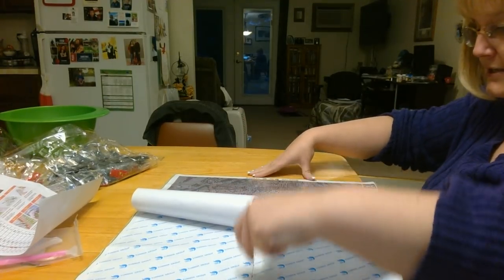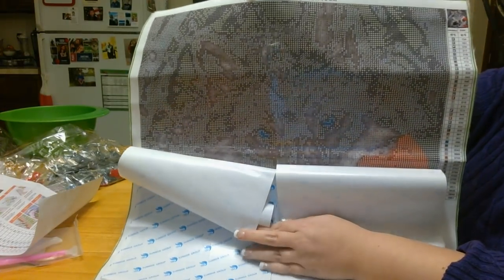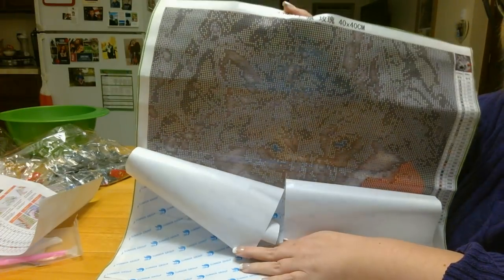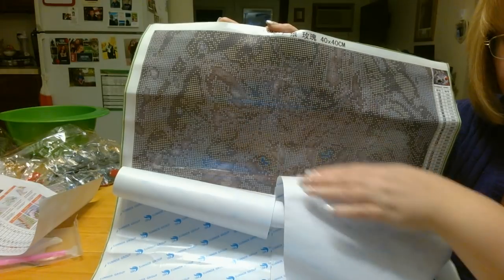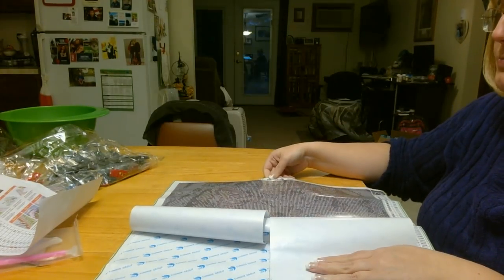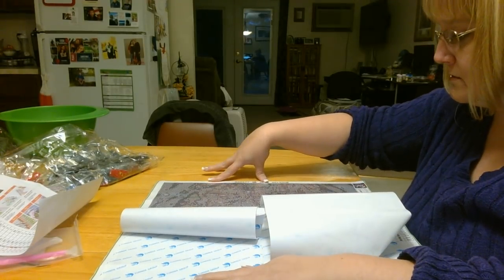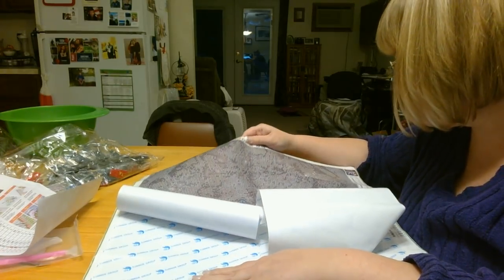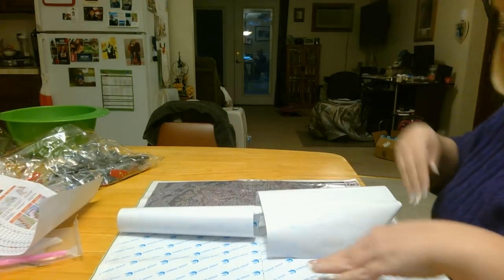There we go. So, as you can see, it is really sticky. Always a good thing. And there is the top. So, a bunch of globs, but, I mean, I'm pretty sure that is an ear. 40 by 40, wow. This one shouldn't take me too long. I mean, it is kind of confetti, but not horrible. So yeah, I'm excited.